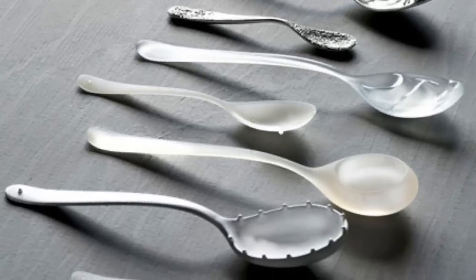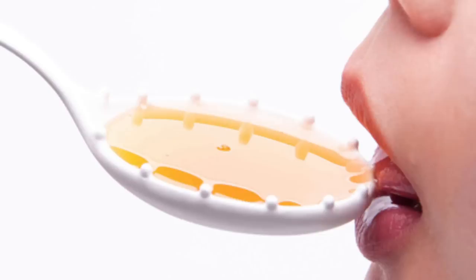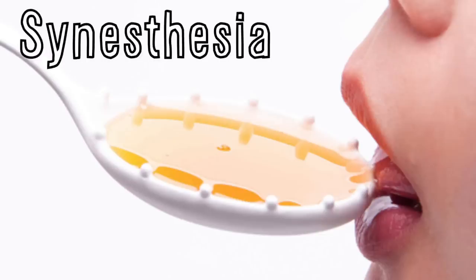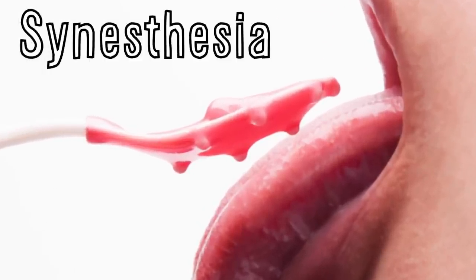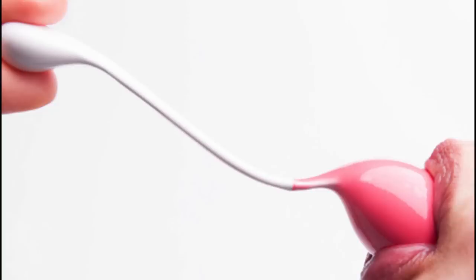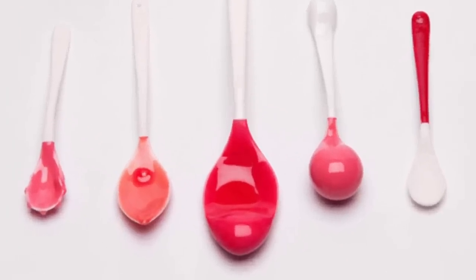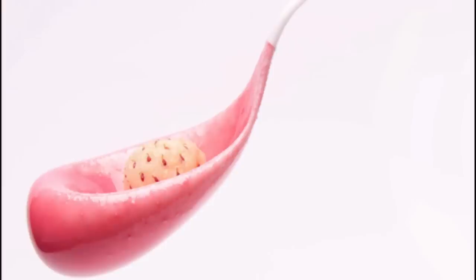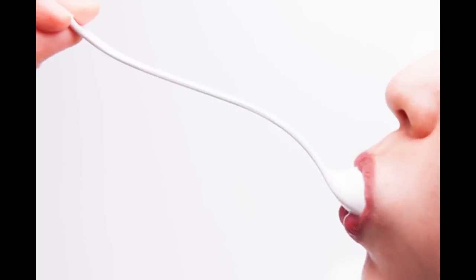A graduate from Design Academy Eindhoven created a set of cutlery designed to stimulate more than just your sense of taste. Synesthesia is a neurological condition in which different stimuli such as touch, taste, and hearing are affected and triggered by each other. The different pieces explore the effects of color and various textures on the senses. Red colors are supposed to increase the appetite, and various textures and shapes are intended to stimulate the sense of touch inside the mouth with the intention of enriching the eating experience.